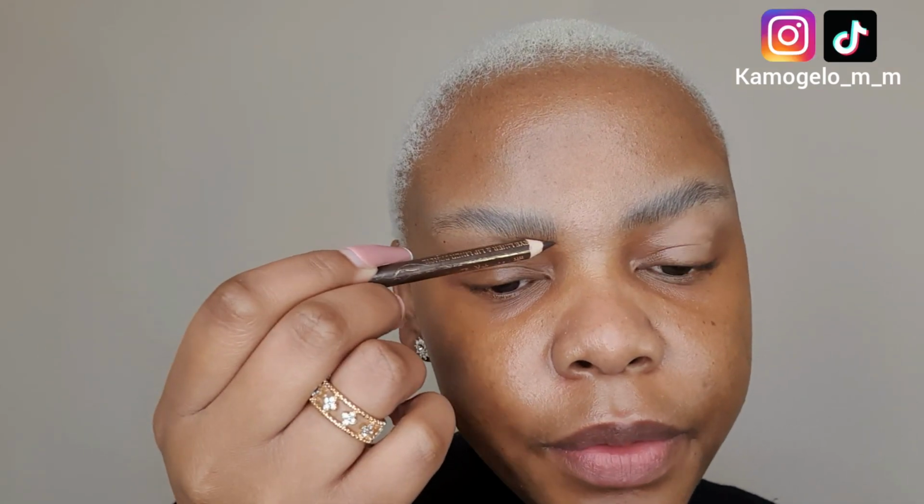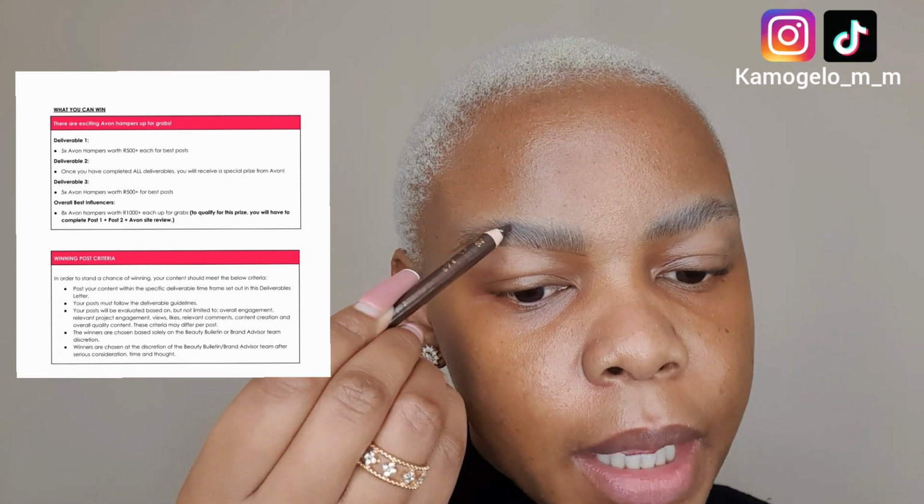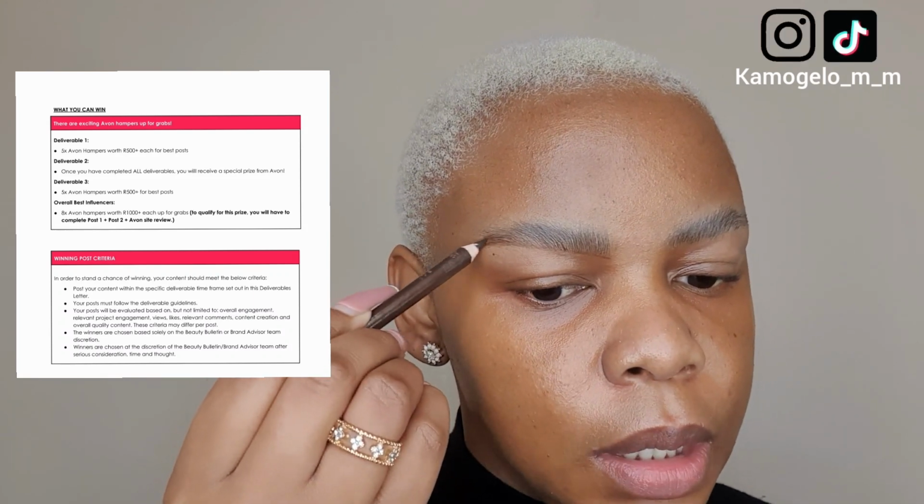So when taking part in these campaigns, even the brief does say they're going to choose the best post for each and every post, and the people who have won do get prizes. Sometimes they never mention what those prizes are, but it is definitely a package from the company that you will be dealing with. I don't know if other companies do that.